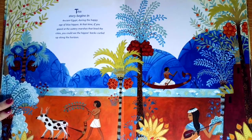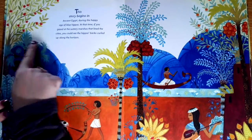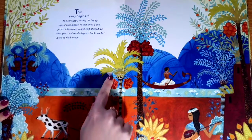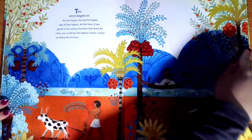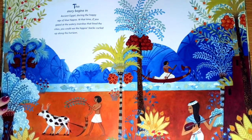This story begins in ancient Egypt during the happy age of blue hippos. At that time, if you gazed at the watery marshes that lined the cities, you could see the hippos' backs curled up along the horizon. What else do you guys see on this page?